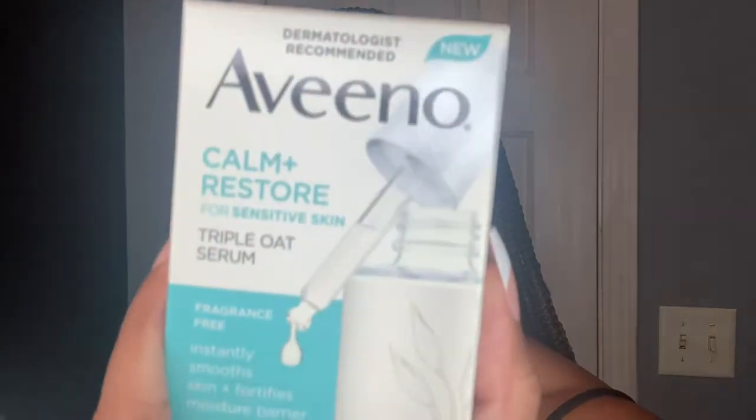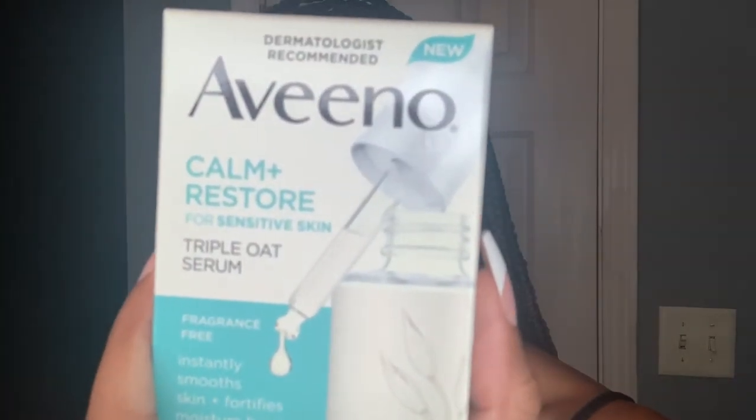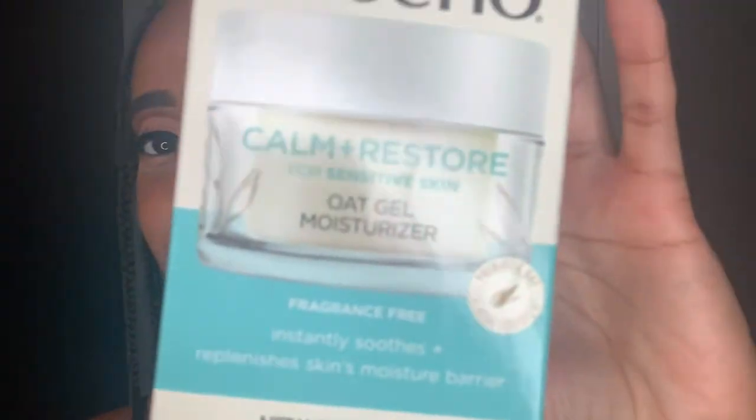Aveeno Calm Plus Restore for Sensitive Skin. Nourishing Oat Cleanser. Fragrance-free, gently cleanses and hydrates to preserve skin's moisture barrier. It also comes with the Calm and Restore Triple Oat Serum. Oops, you see that? And the moisturizer.